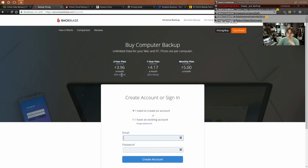So a 2-year plan, $95 billed. That means that you're hooked for 2 years, no matter what. If you don't like their service in 6 months, too bad. You lost your $95. That's the way it works. 1-year plan, $50. Not bad, actually. $50 billed for a year, unlimited for one computer. That's not really a bad way to go. And when you're choosing these plans, think about that. I usually start with the smallest one. So I would start with the monthly plan of $5.